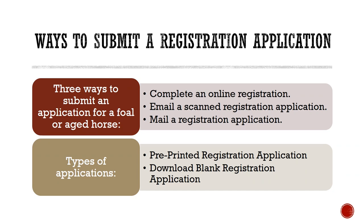Pre-printed registration application. Every year, AQHA mails out a pre-printed registration application, also called the breeder's certificate, to every stallion owner who files a stallion breeding report. This application will contain pertinent information, such as the sire and dam's information, mare and stallion owner's name and address, and the breeding dates. It is up to you, the proud owner of a new foal, to fill in the rest.